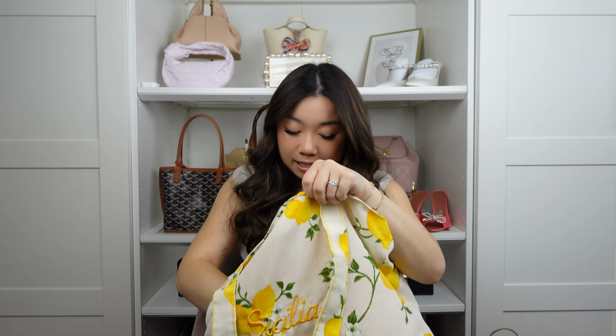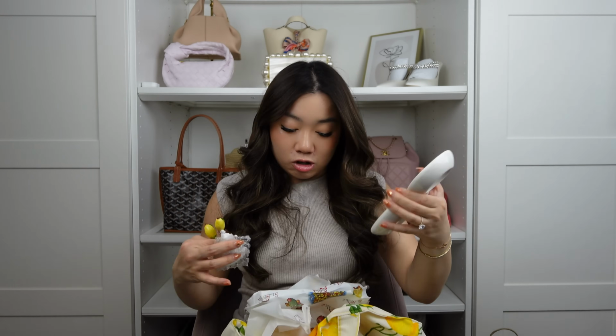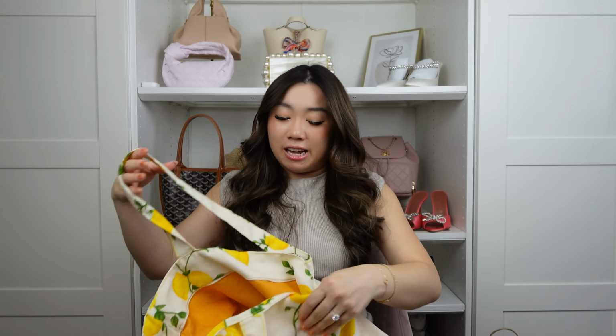And then the last thing we picked up, which is another piece of ceramic. Oh, I guess I picked up two things. Little fruit toothpicks. And then we also got a dish to hold our spatula and stuff like that. So overall, a lot of lemon themed items, but super cute. And I actually really like this tote and I can't wait to use it.